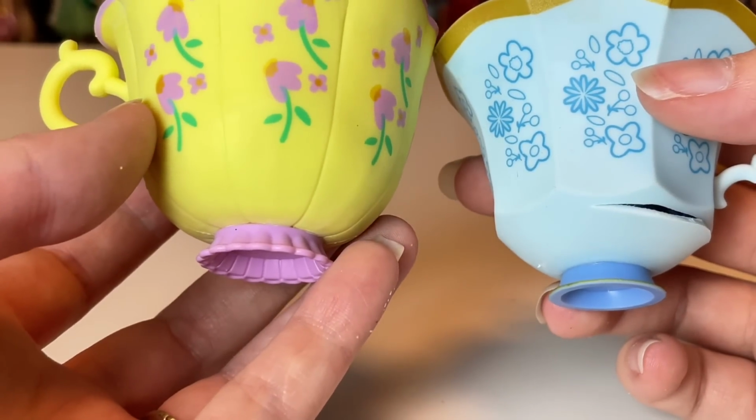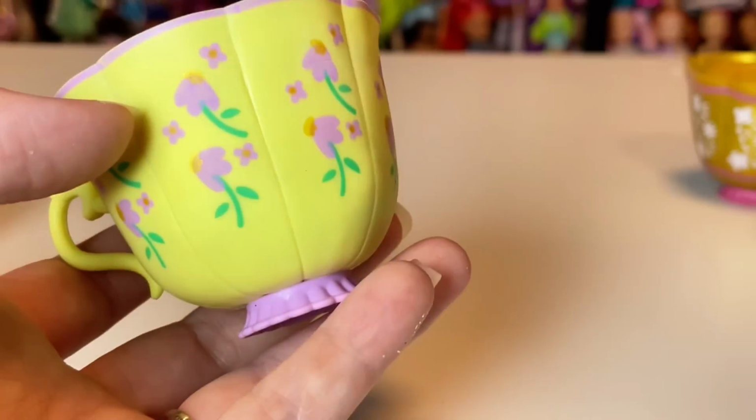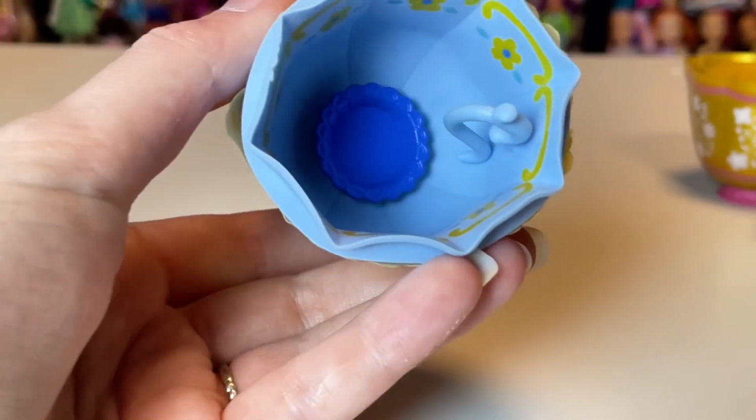Oh, the teacups are actually wildly different shapes, too. I wasn't really paying attention to that. Huh. These are so nice. Like, these are weirdly excellent. Okay, Snow White.